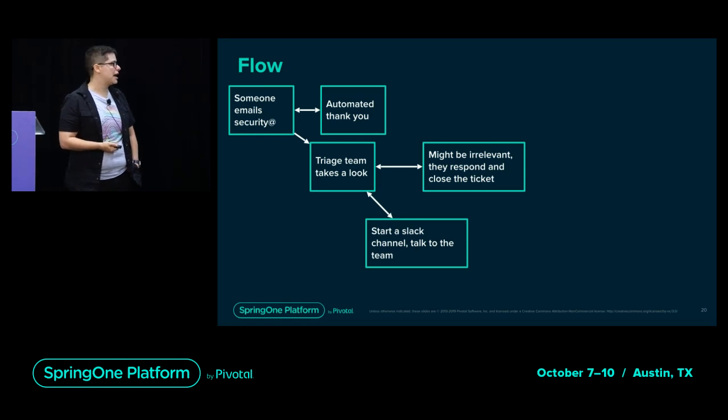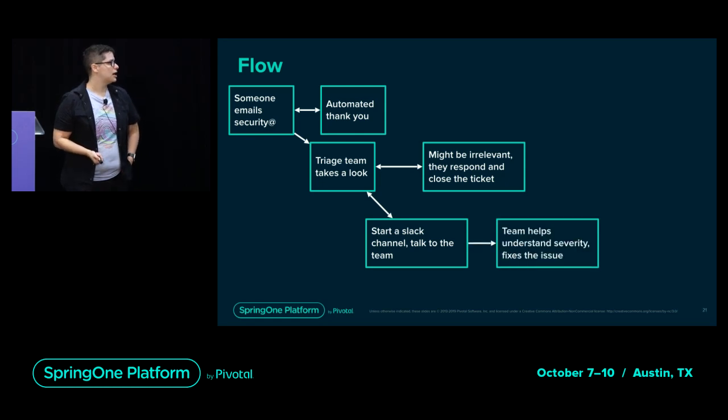But if it seems like a new thing, they start a Slack channel and go talk to the team. That's pretty similar to the manager coming down on the line to talk to the person who reported the issue. That's if it's an internal team, which is where we get most of our reports from. If it's outside the company, we probably won't start a Slack channel with the reporter, but we'll still start it with the team. Then, similar to what Toyota does, the team helps security triage understand the severity of the issue, and the team will fix the issue.